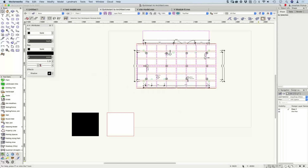Instead, Vectorworks have created a bar at the bottom here. This is the data bar, and they've changed the name of this, but here is the snapping palette. So there we've got snap to object, snap to angle, snap to intersection, and so on. Now, when I installed Vectorworks, I found that my keyboard shortcuts that I used to use for this have actually not been assigned. So we might have to go back and assign those.